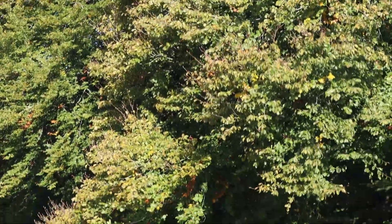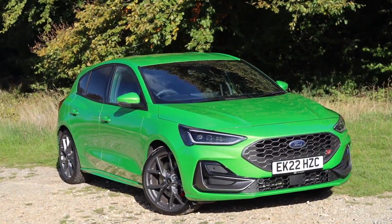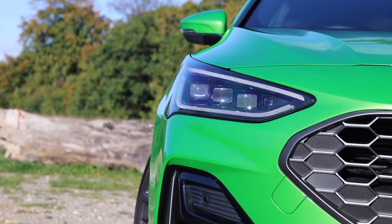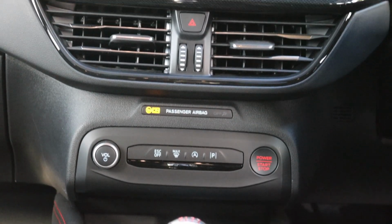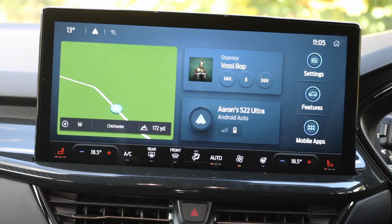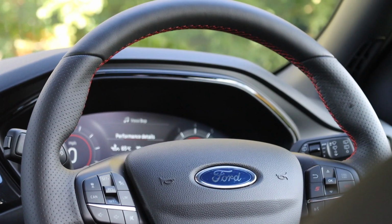Ouch! Thankfully, the standard car does come with a lot of features, including 19-inch alloys, ST styling, matrix LED headlights, tinted rear windows, ST suspension, limited slip differential, dual zone climate control, 13.2-inch touchscreen with Ford Sync 4, front and rear parking sensors, reversing camera, heated front seats and steering wheel, keyless entry, wireless phone charging, and a good host of safety systems. The car tested here has got optional extras including the mean green paintwork, head-up display, performance pack, driver assist pack, and parking pack.